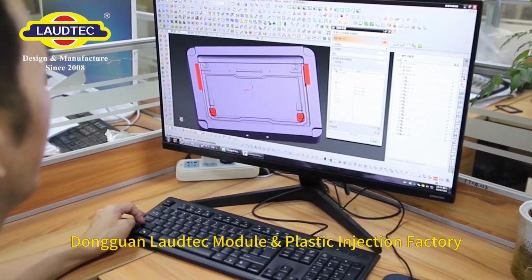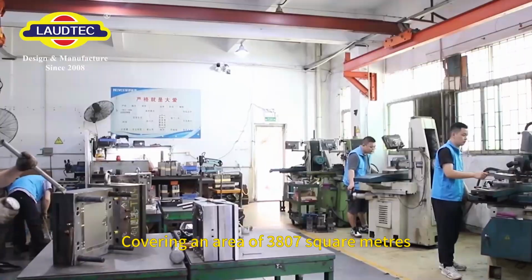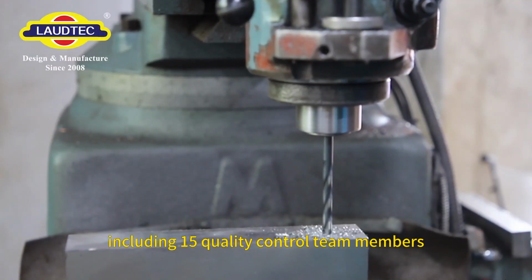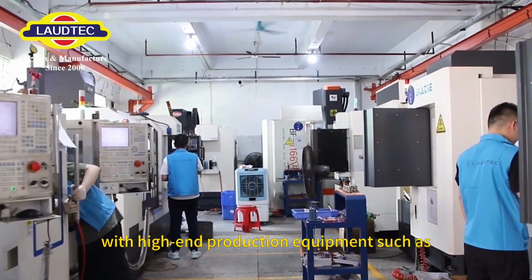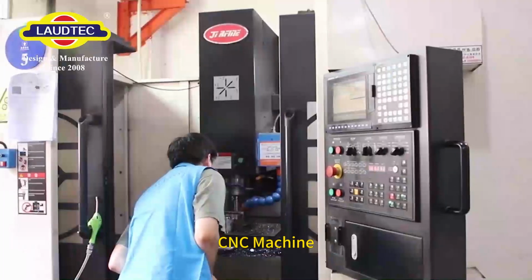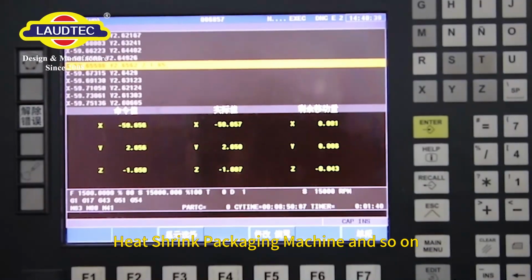Dongguan Laudtec module plastic injection factory covers an area of 3,807 square meters. There are 117 workers, including 15 quality control team members, with high-end production equipment such as injection molding machine, CNC machine, spark machine, milling machine, heat shrink packaging machine, and so on.